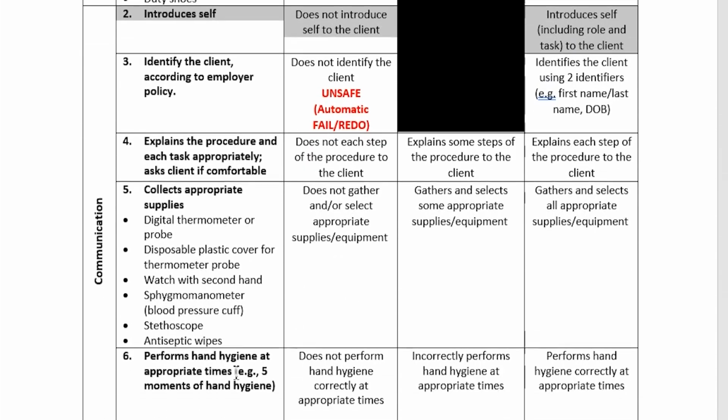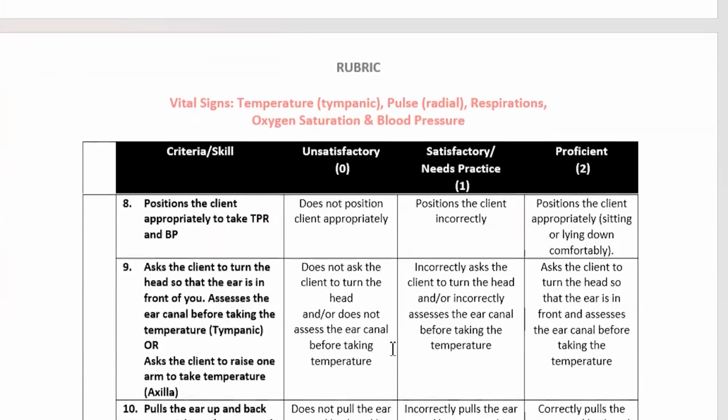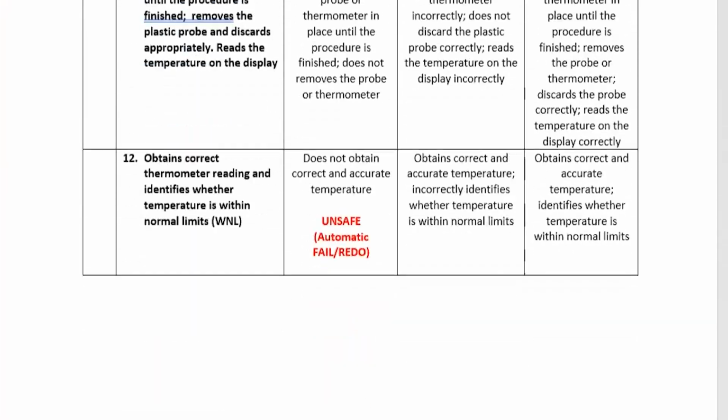Things like professionalism, so coming dressed in full uniform, infection control, so making sure you're performing hand hygiene at the appropriate times, and even things like how you develop a therapeutic relationship with your client by introducing yourself and explaining what you are doing. These elements of the practical test can easily get overlooked, especially when students are zoned in and focused on performing the actual skill correctly.